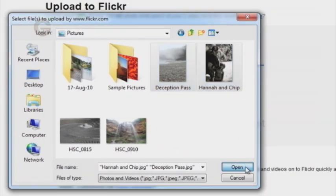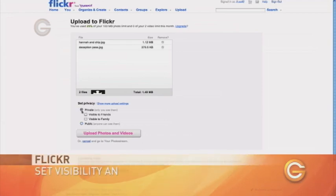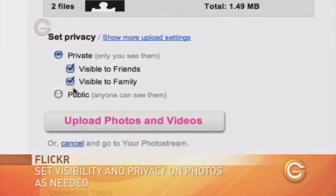Okay. And this is important. We can set the privacy level. So we can open it up to everyone. But since they're family photos, you probably don't want to do that. No. So this is nice. You select private, and then you can say visible to friends or family or both. Awesome. And you know what? If you do this, you can always change it later. Okay. So it doesn't matter.